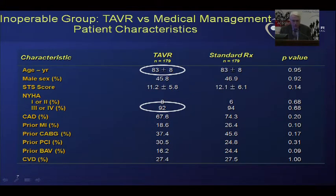Let's look at two sets of data on TAVR. This is from the pivotal trial called the PARTNER trial, to which we contributed substantially. The first part of the PARTNER trial is TAVR versus medical management. The second part will be TAVR versus surgical management. So let's look at medical management first.